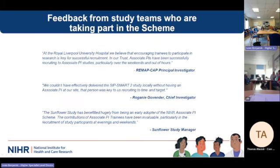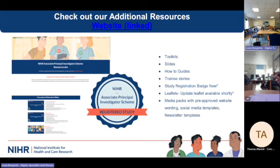It's also, there's a bit there, so even right up at chief investigator level, there's been lots of really good feedback as well. So there's additional resources available. Like I said, the NIHR website is really useful. Just go on there, it tells you exactly what you need to do, how to get involved.